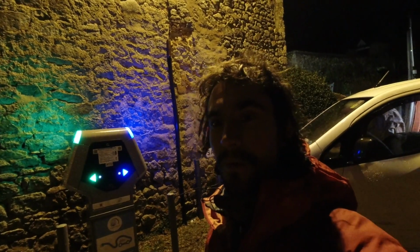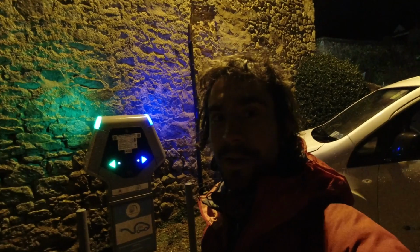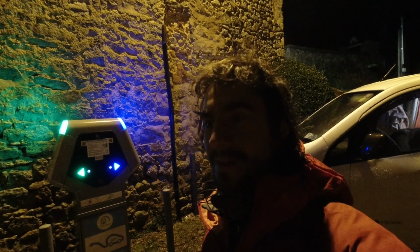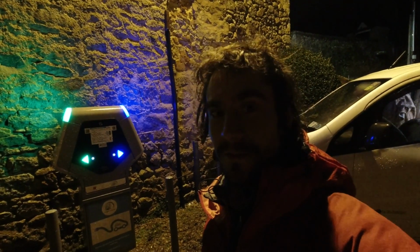So I really want to see more roaming agreements in the UK. I feel really sorry for foreigners trying to drive an EV across the UK. I think it'd be a nightmare compared to how easy, for the most part, we've found it in Europe here.